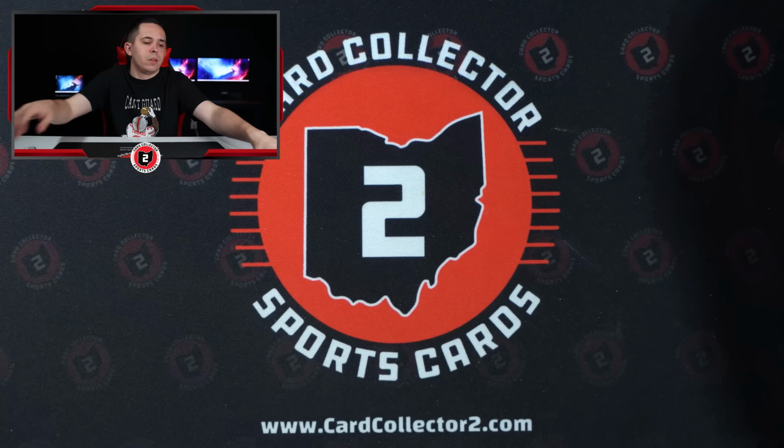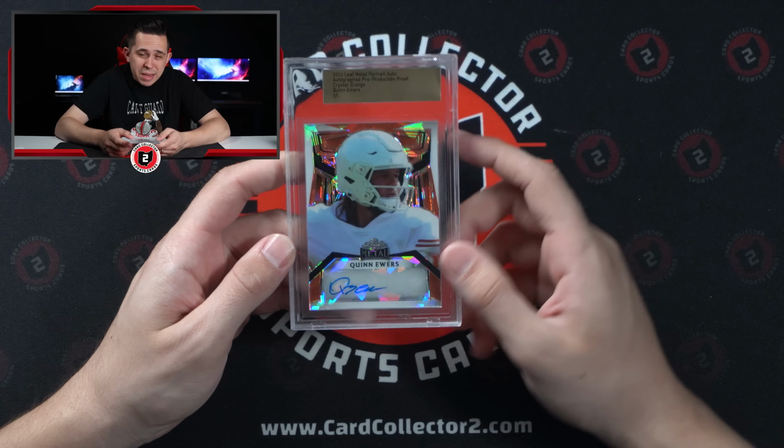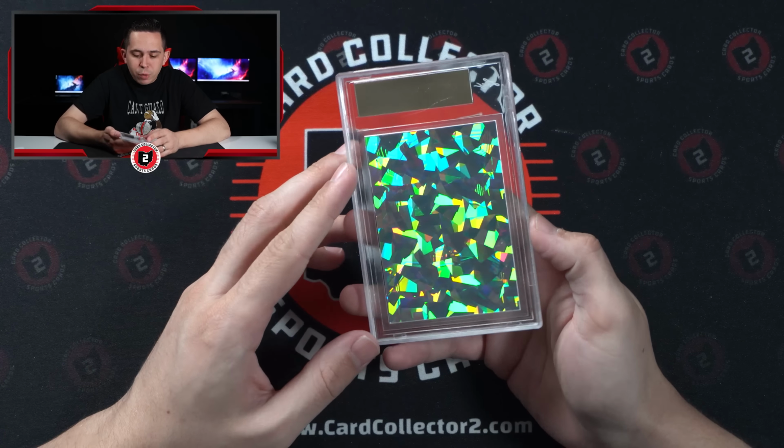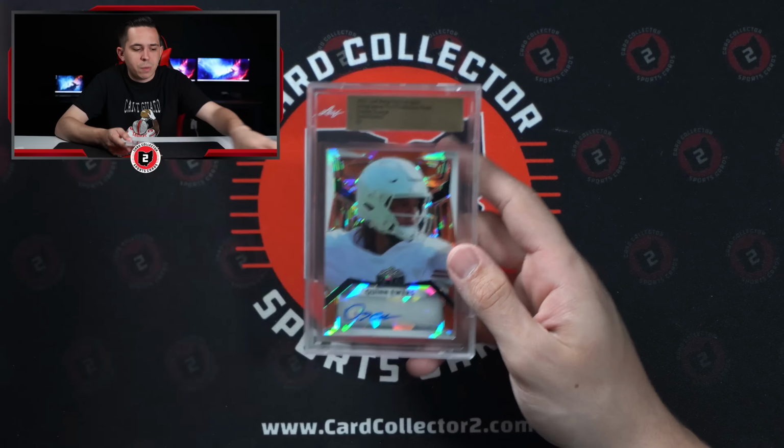All right, and then the 1-of-1, Quinn Ewers. Speaking of guys that could be top draft prospects if they figured out, this kid was supposed to be like the next Mahomes.